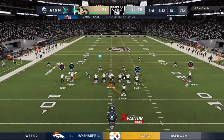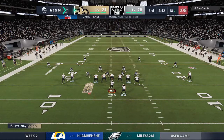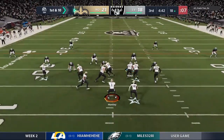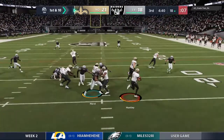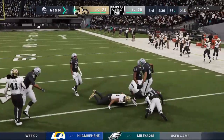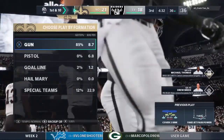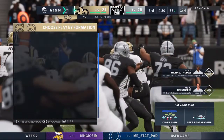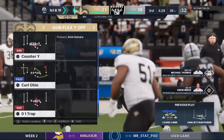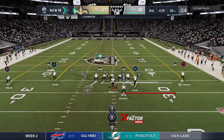The Saints offense on the field, ready to get their drive started. Their lead down to a field goal now as they start with a 1st and 10. He's got a 1st down past the 30, and finally taken down at the 36-yard line. This drive starting off on the right foot. 18 yards, 18 on the play. 1st down. So from the 36 now, 1st and 10.